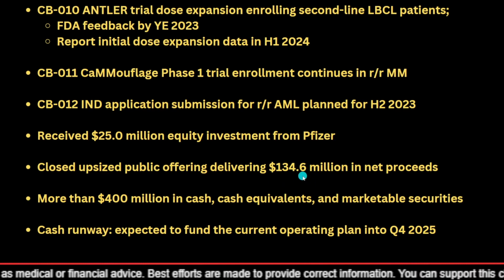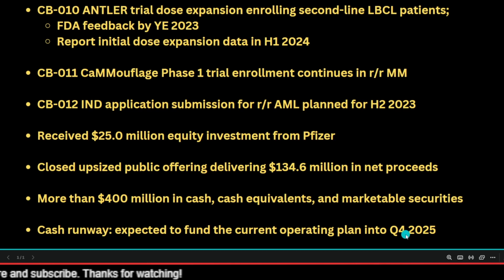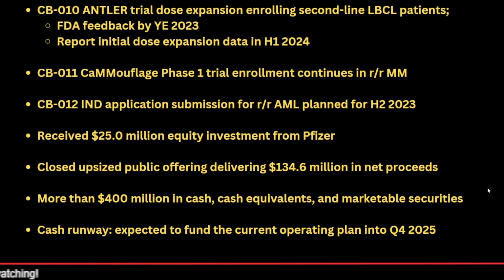The market has taken it in its stride because Caribou needs the money to continue its progress towards monetization. And more than $400 million in cash equivalents and marketable securities sit in the balance sheet of the company, including this $134.6 million and the $25 million from Pfizer. And their cash runway is expected to fund the current operating plan into Q4 2025. So there is no worry until end of 2025.